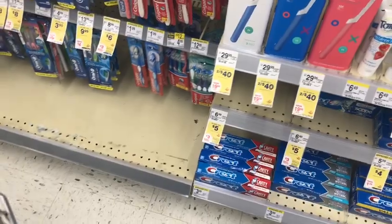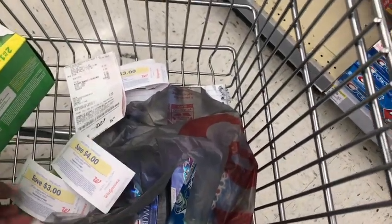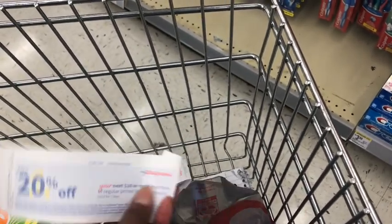So that is 4 tubes of toothpaste, all right here in my basket. That is completely free. And then of course this lovely 20% printed out. I wasn't expecting that, but I'm not going to use this today. I'll save this for another one of my deals.